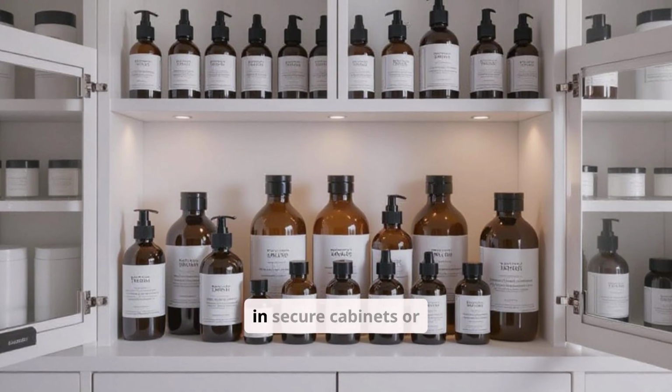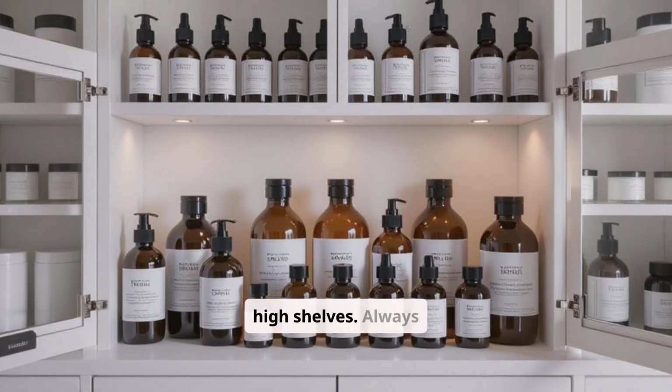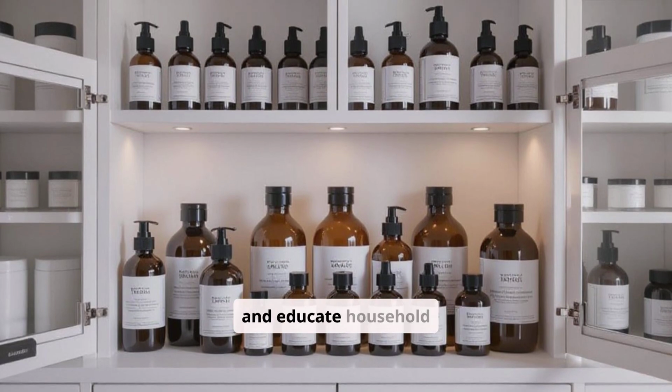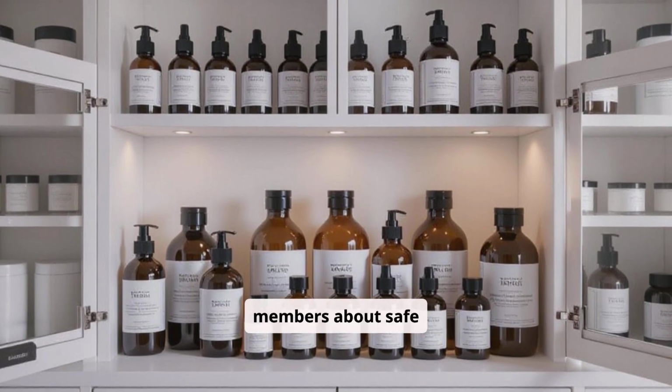Store all supplements in secure cabinets or high shelves. Always double-check labels for ingredients that could harm pets and educate household members about safe storage.